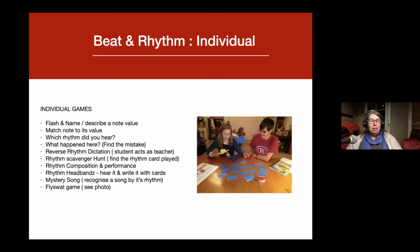Now, the more cards you have out there, the harder it is and the longer you can make the game go for. So you can keep playing cards until they bring them all back for you. And obviously you can try and trick them by playing rhythms that are not there and see what happens. Always fun throwing in some random things like that.